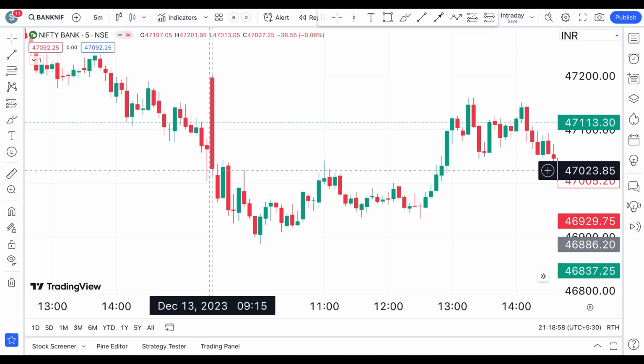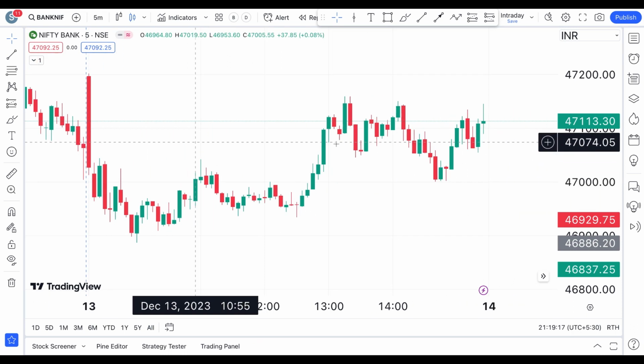Traditionally, whenever you see a very strong candle as the first candle, that is, if the range of that candle is higher compared to the average size candles, then it means that it's going to be a sideways day.